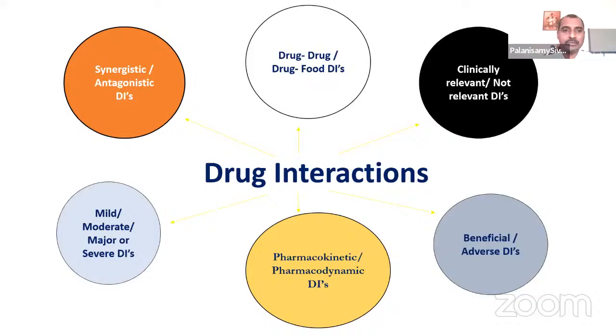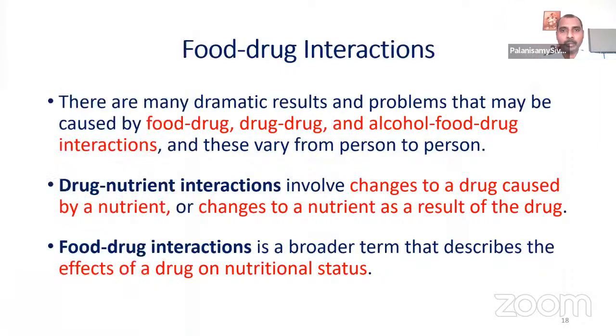Based on the severity, we can classify either mild, moderate, or severe. And based on the effect, we can classify either synergistic or antagonistic effect. Okay. What are food-drug interactions?